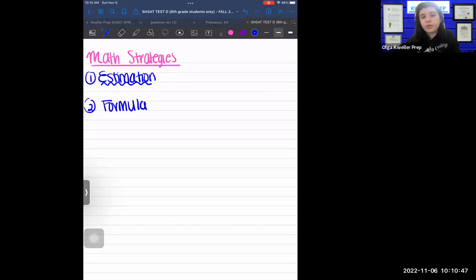And those could be based on geometry. Mostly those are the formulas. You need to know all your formulas for area, and you need to know all your formulas for volume. So I want to review those now, just so you have them. I think it's really important that you guys know your commonly used squares as well, and all your square roots as well.